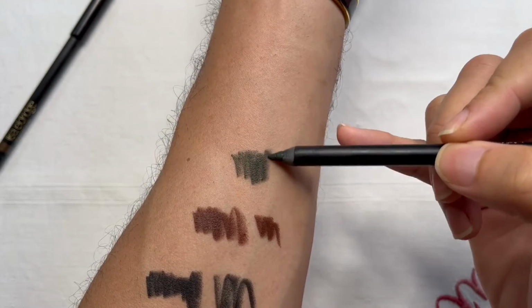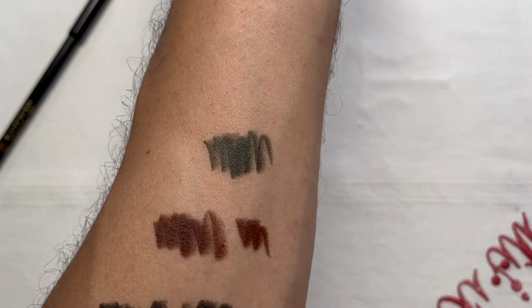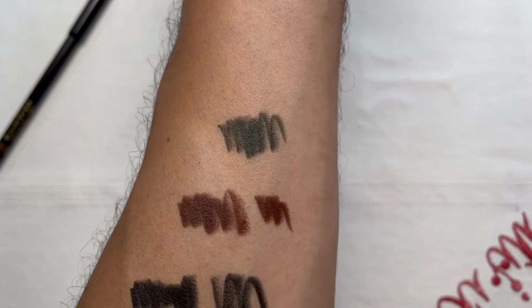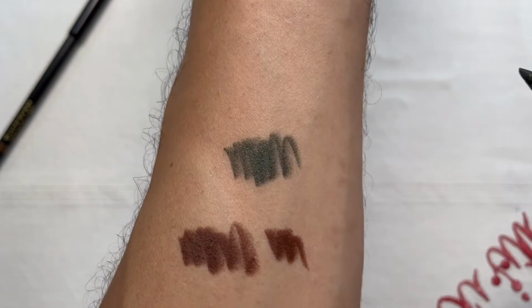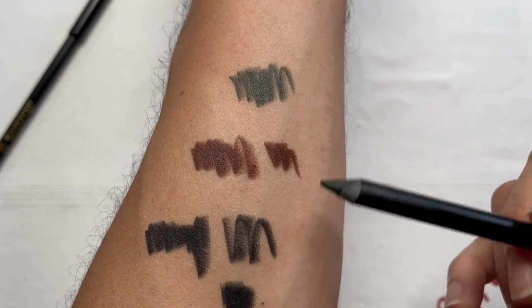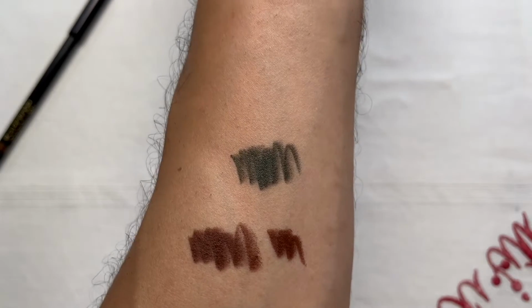All right, and the next color that we're going to be trying is the color Night Forest. And this is the one with green and blue tones in it. Oh, look at that. It's a very moody green. The blue pearl in it is not that obvious. And this one has more sparkles in it in comparison to Black Treacle and Burnt Umber. Okay, that's a very nice color. Again, a nice application on the skin.